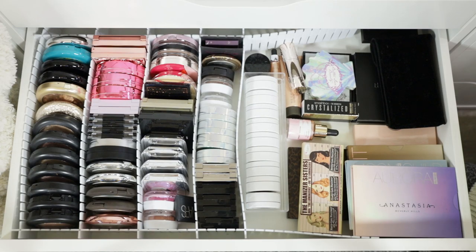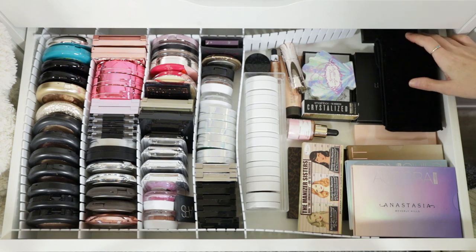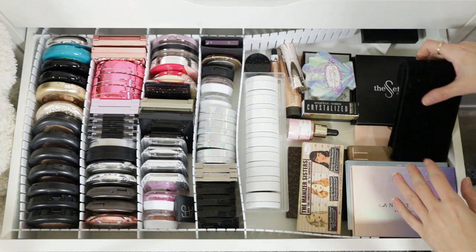Oh, the dreaded highlight drawer. Okay, so I'm just gonna do my thing and look at the stuff and decide what I wanna keep.